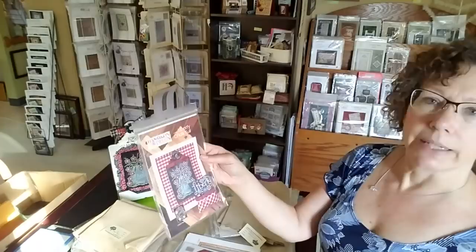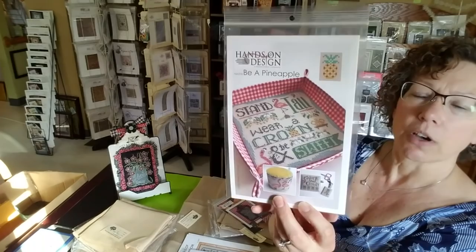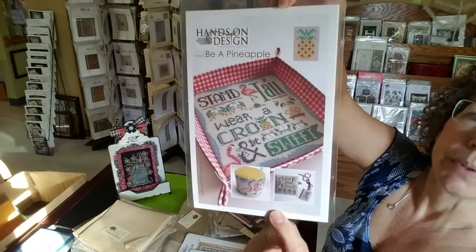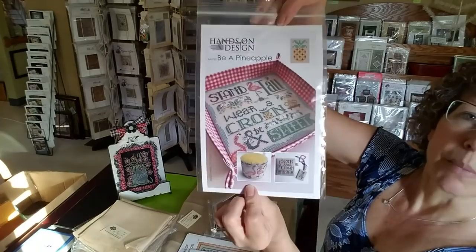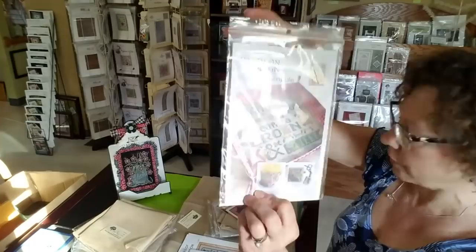Okay, next, I don't know if everyone's seen, this is Be a Pineapple. This was also a class piece that Cathy taught at another retreat. I thought it was really cute. Stand tall, wear a crown, and be sweet. So be a pineapple. And the velveteen will have, there's also the flamingo pin. I don't see it on this pattern, but there's a little flamingo pin that could go with this. You could stick it in the drum or just do it however you want.